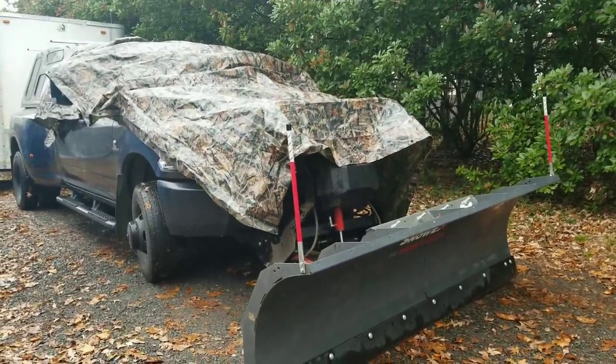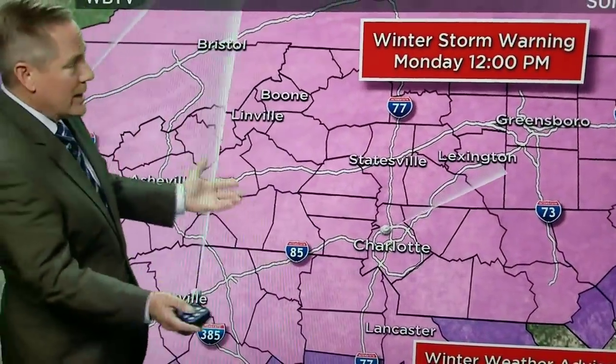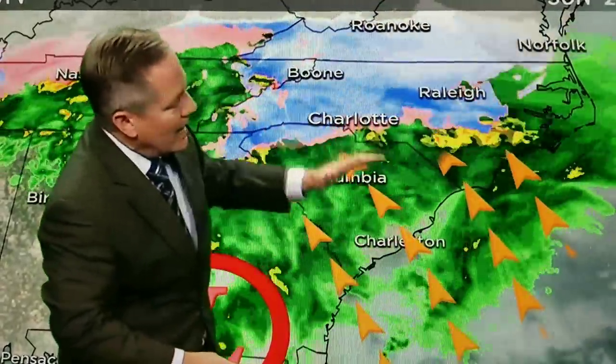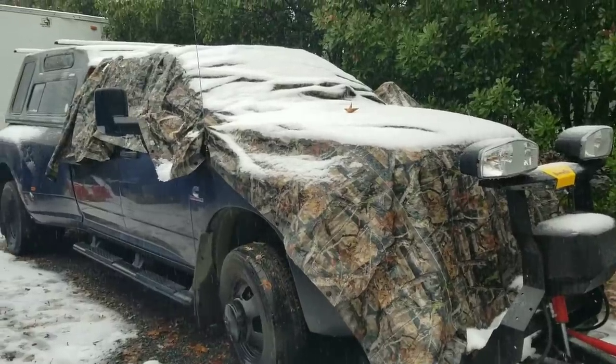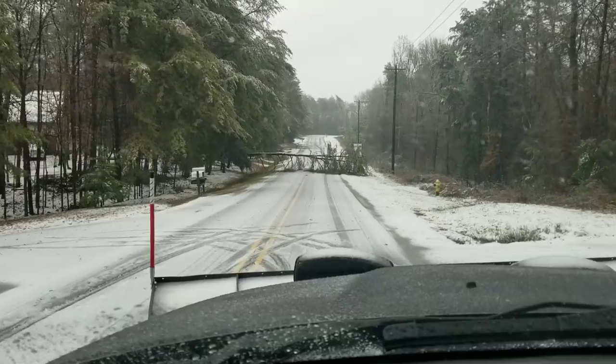Expecting ice tonight. But south, as we head toward Charlotte, again, very difficult for any real accumulation. Still warm, sort of layer of air coming up around this thing. That's kind of typical for this area.